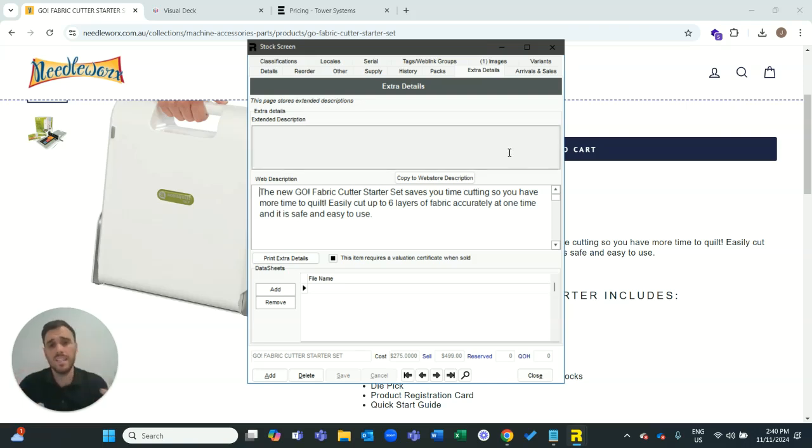So everything is essentially in-house. All your website has to do is see what the point of sale is doing as far as stock going over, updating images, updating any pricing info and whatnot as well.